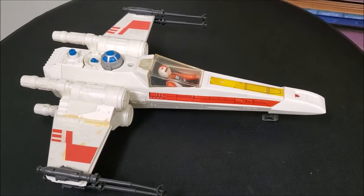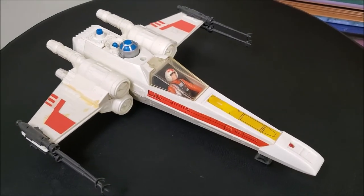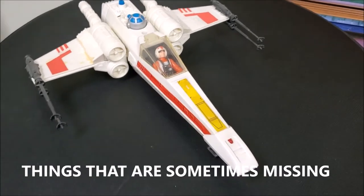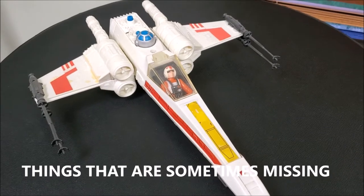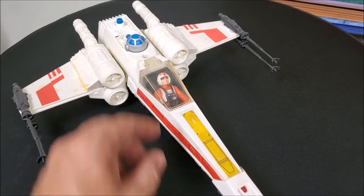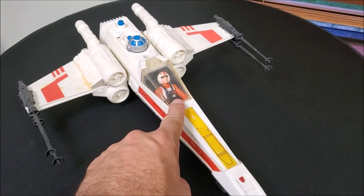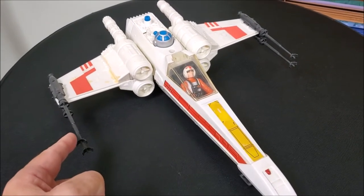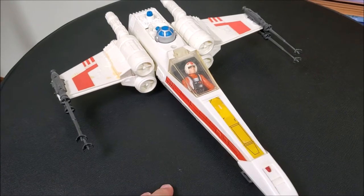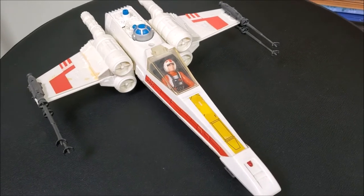So this is my all vintage X-Wing. As you can see, it doesn't have as much white on it, but I'm not going to take it apart to clean it because it has all vintage stickers. So we're talking about the removable parts that are sometimes lost or that you have to replace. The vintage X-Wing has five loose parts. One of them is this, the transparent canopy, and it's usually missing, and you can find those on eBay. The other four are the KX-9 laser cannons that are attached to the wings. And of course, decals are another thing that are sometimes missing. But like I said, there are a lot of great vintage repros out there should you want to go that direction.